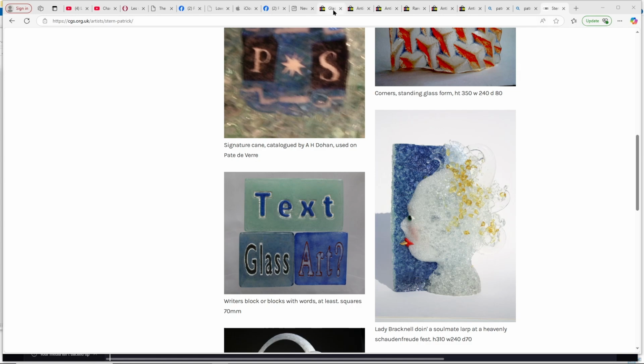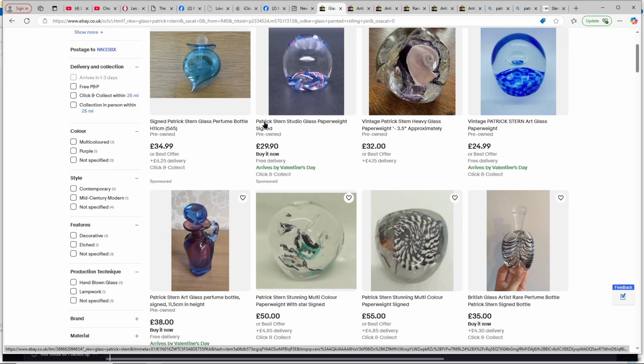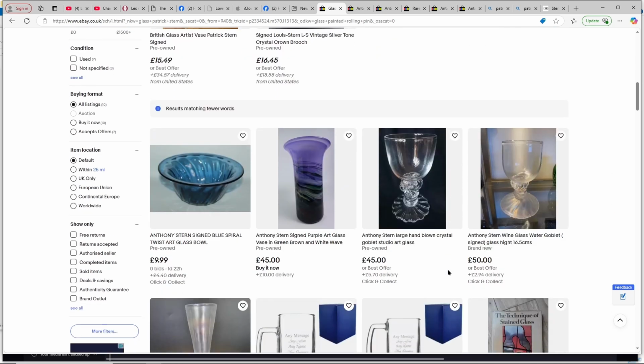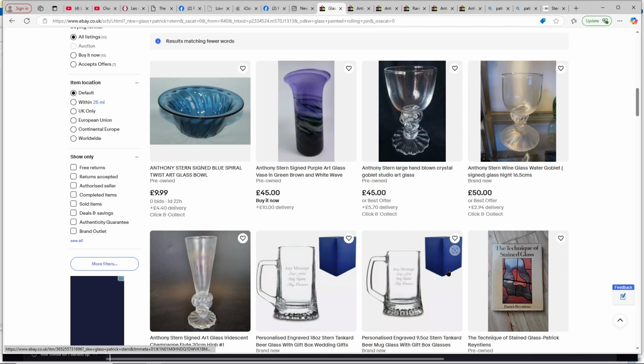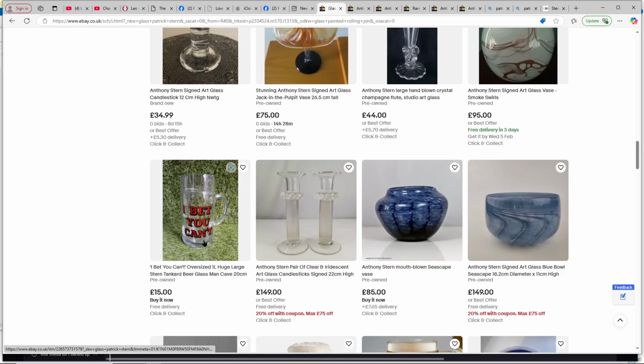I did look at what's going on in eBay, and there's a couple of little perfume bottles in here. None of them are as nice as that one, I think. None of them are as stylish. They're all a little bit cheaper, but I don't think they're quite as nice. And then part of the stuff for Anthony Stern, look, it's like all of this is him, and this, and this, and this.